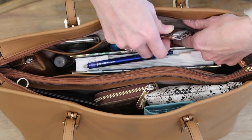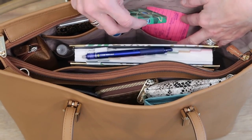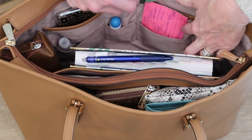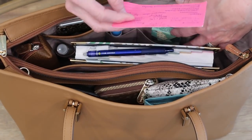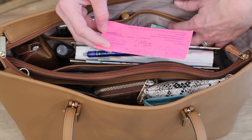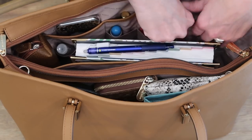So that goes right here. In the front here, again, a little compartment right in front of this one is where I keep my gum. And then this is just a to-do list, what I need to get and return and all that kind of stuff. So I just slip that right in there.